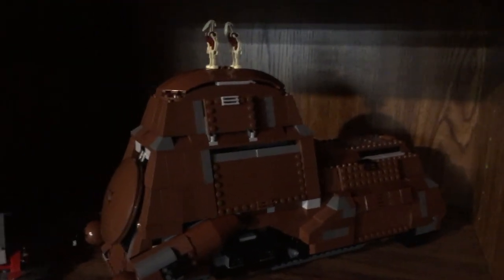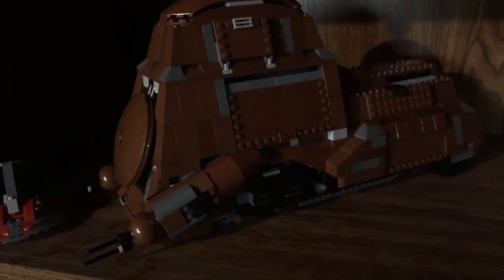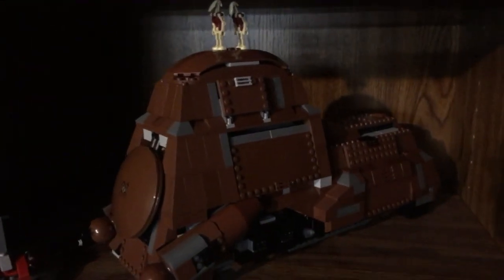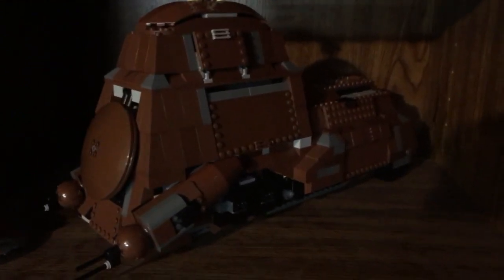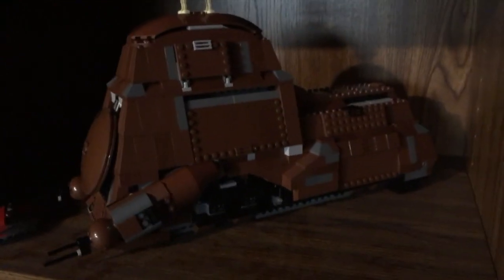I got it for a great deal too. It was like $140 with all the minifigures and some extra droids. Just missing the Droideka, but who really cares? We've got plenty of other versions of Droidekas. But for the $120 retail, I think it was when it came out, it was just unbeatable. Even now, when you get it for about 140, 150, that's still a good deal.